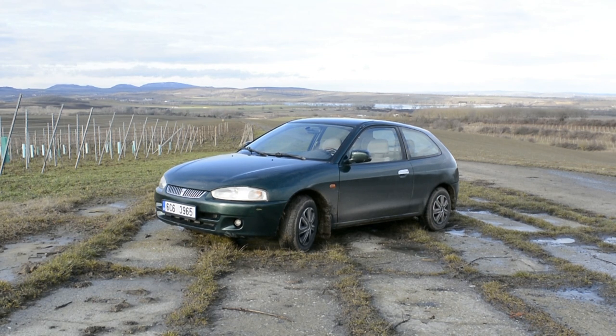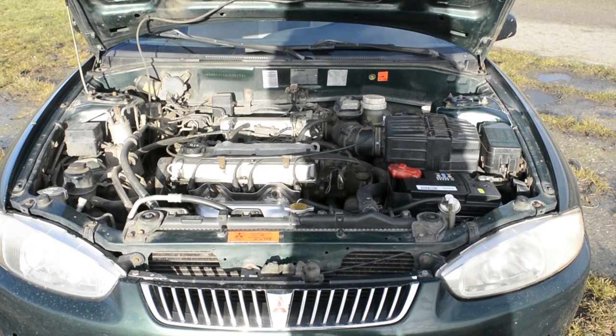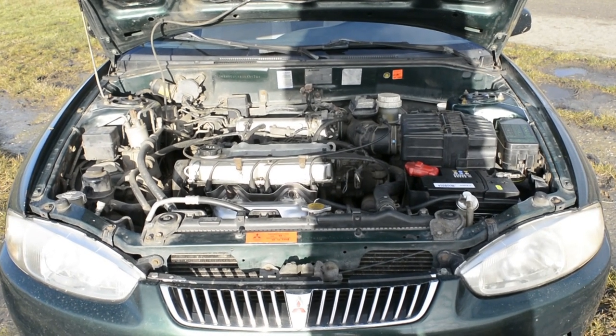My car is the top trim version, which came with all of the optional accessories, which means it has front fog lights, power windows, power mirrors, air conditioning, wooden trim in the interior and a little bit nicer seats and carpeting. It can do 0 to 60 in about 11 seconds.